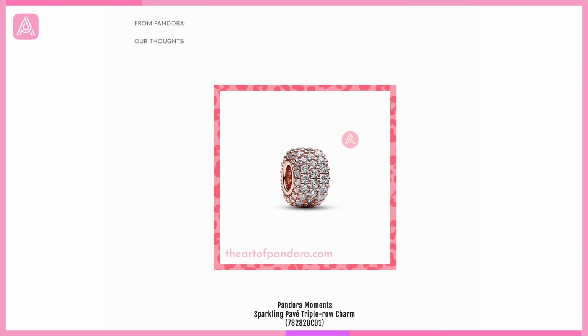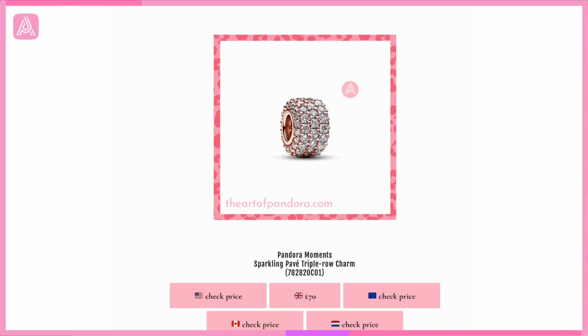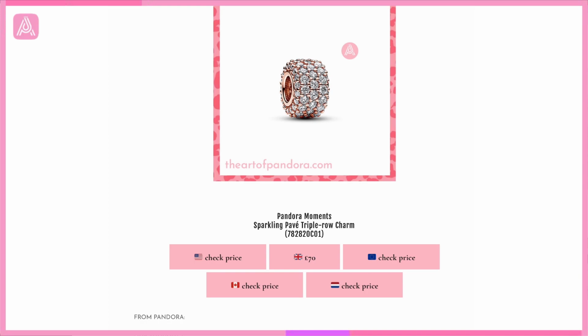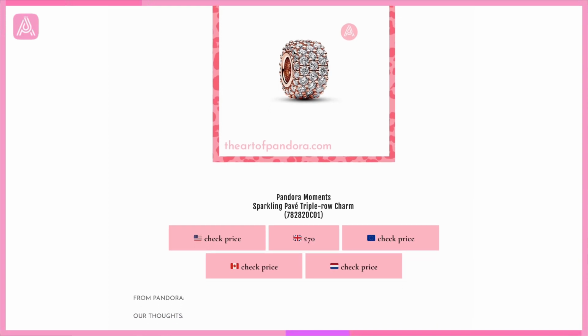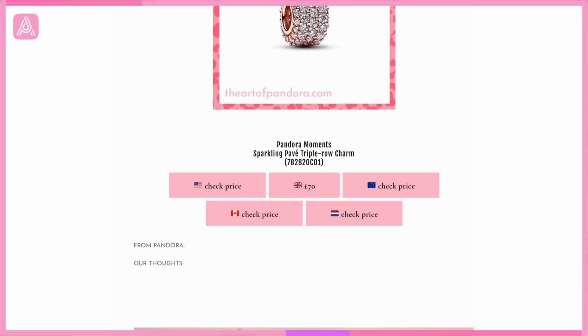Then we have our sparkling pave triple row charm in the rose gold. So again, another timeless classic. If you're getting a tennis bracelet, you might also get a moments bracelet with a charm like this on it, or these could fit in as really nice spaces for some of the other Christmas charms. I think that would help them sparkle and stand out. If you had one of these charms on either side, I think that would be really beautiful.